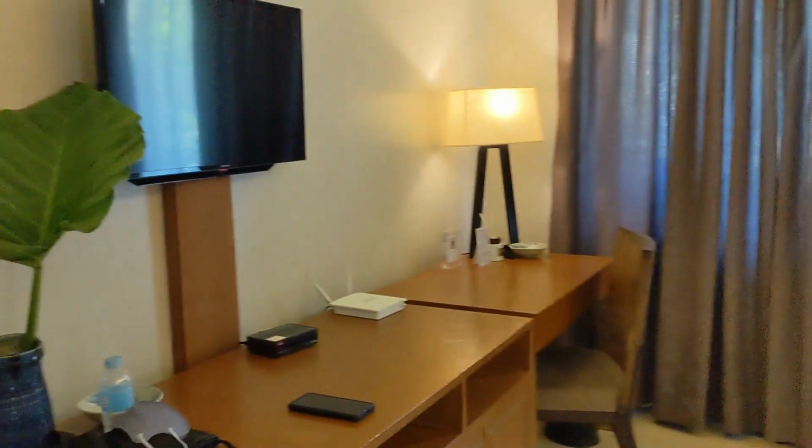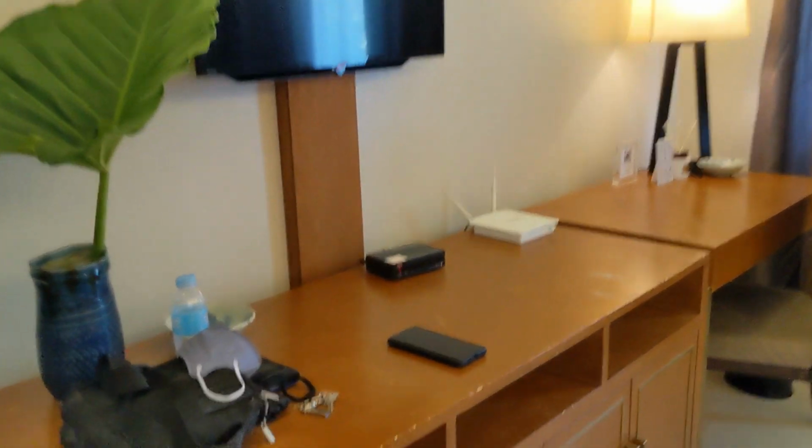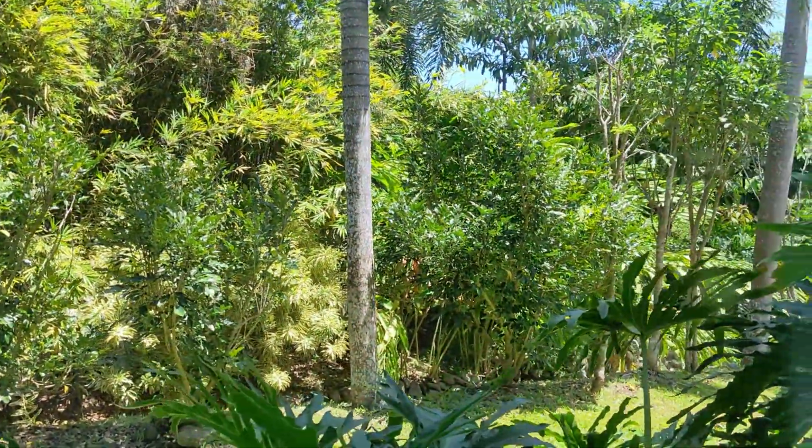Oh, and our TV. It's a bit small though. But it's fine. There. That's our view.